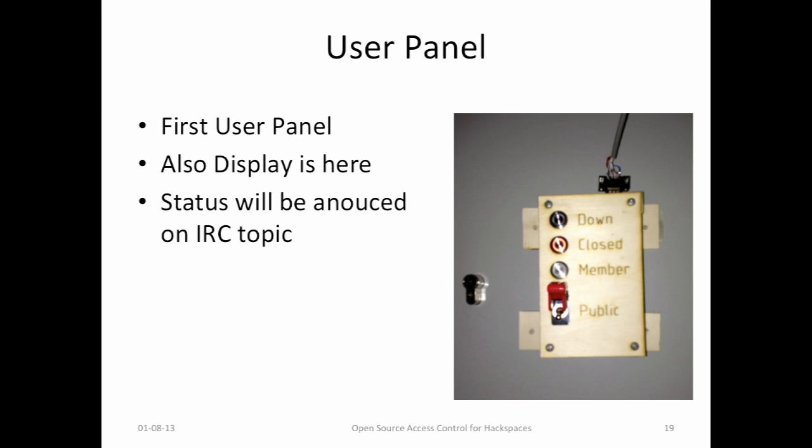Then the locks have a nice feature: you can drive them in the open mode. So you can always just push open the door. It's easy to open, so everybody can come in. This is public mode. When you have some talks or a public day or a lock picking event, then we just open the doors.